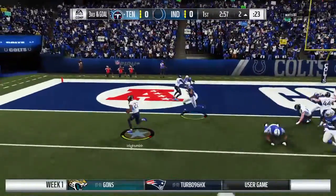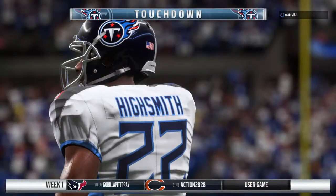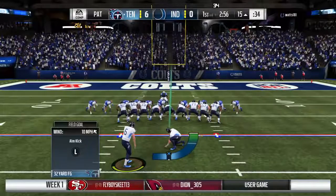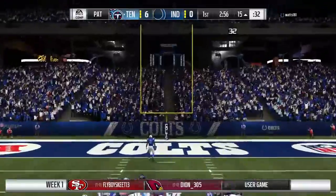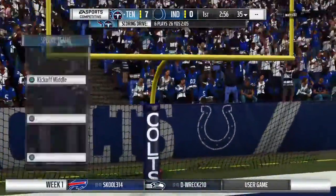Now they'll run it on the toss. And he will take this one in for a Titans touchdown. A great play there. Taking it in from 2 yards out. And the Titans have taken a first-quarter lead. Extra point right down the middle. And it's now a 7-0 game.